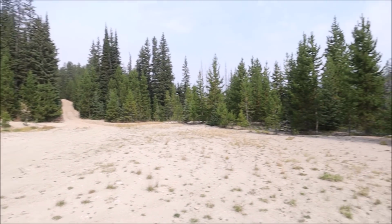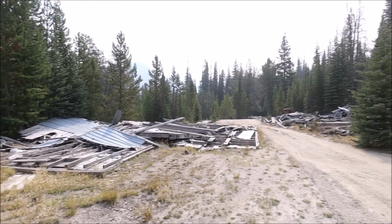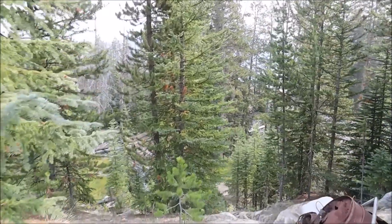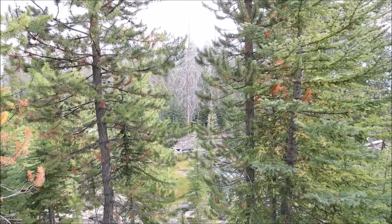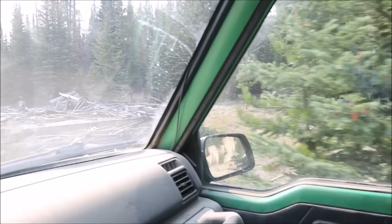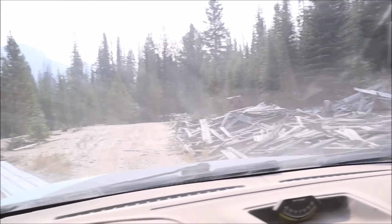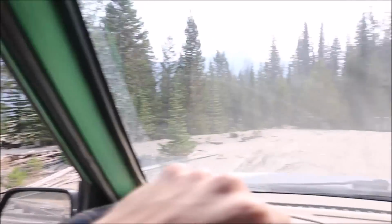I'm now at the upper Elkhorn Mine area. There's a lot of buildings here, a lot of houses. Coming down here, there's a bunch of other buildings. So this was a whole little mining community in itself. Tons of old houses all around us. One to the right. Looking over here. There's all the waste rock that came out of the mine.